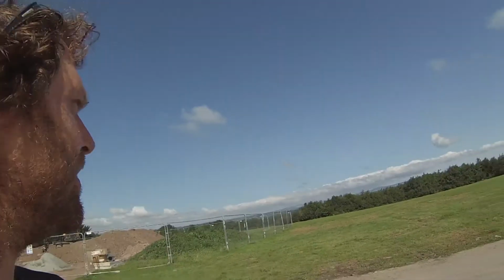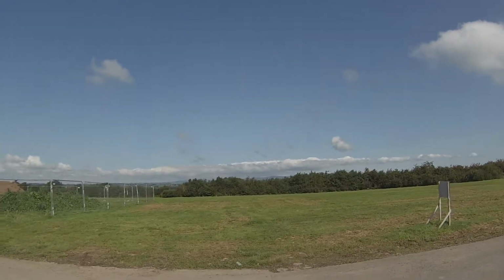I know it's not the best view, but I only spotted it just over there and there was nowhere to pull up in the van, so I thought I'd just get a little glimpse of it.